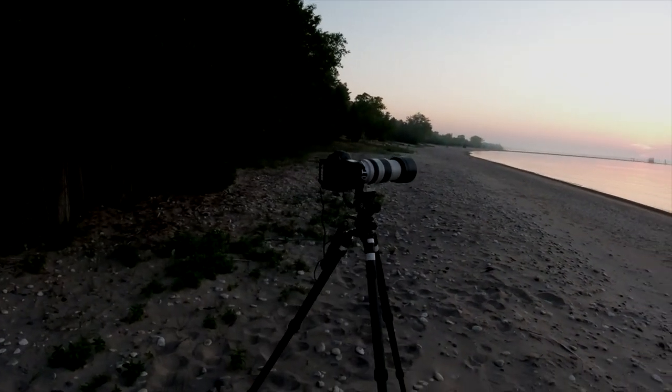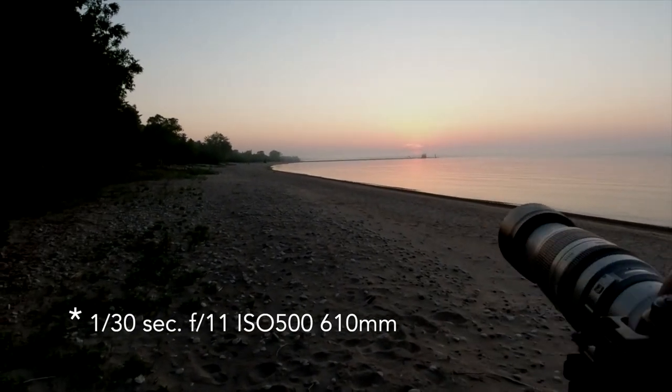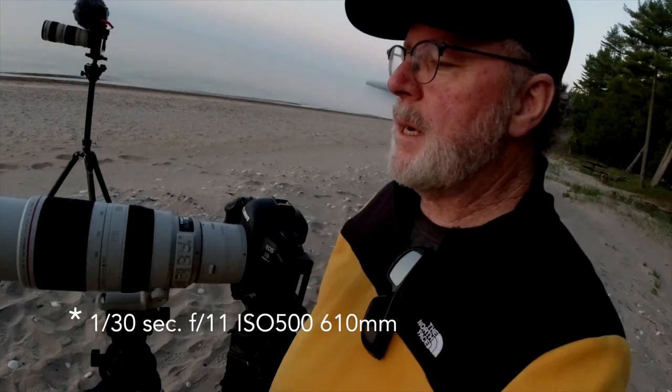And you know the settings for this one. Shooting at F11 at about 300 millimeters, and 600 millimeters really, because I have the 2X teleconverter on there. The problem with putting that teleconverter on is that you lose two stops of light. And the widest it will open to is F11. Anyway, there comes the sun now.